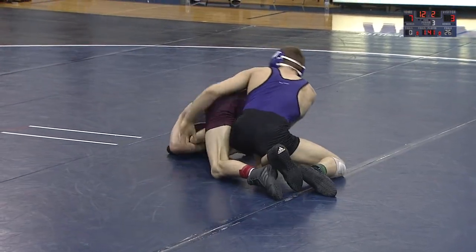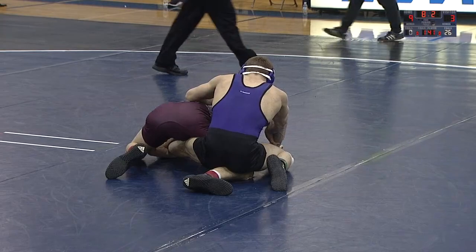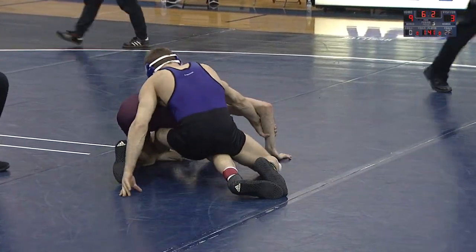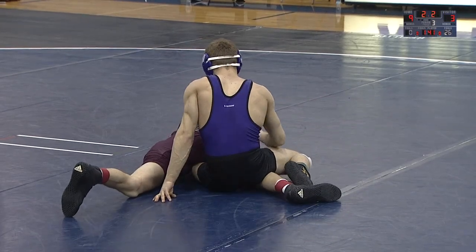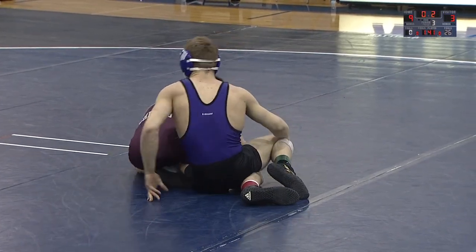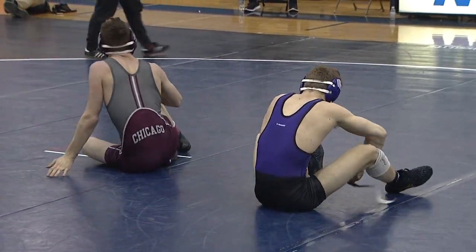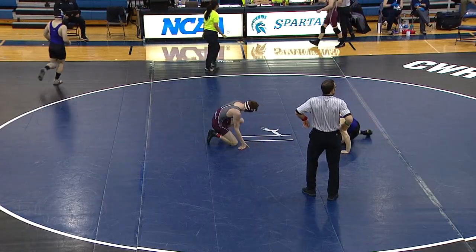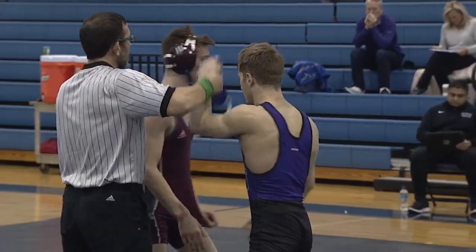Remember, a big factor in this match as well between Chicago and NYU, especially NYU lacking some of their top wrestlers today. Yeah, next bout 149, Sean Lyons is out. I can't remember who else they had in there, but NYU gets on the board with a decision, so it'll be 26-3.